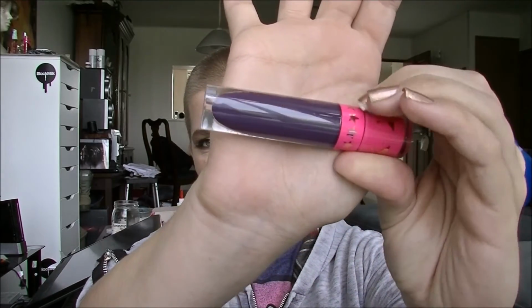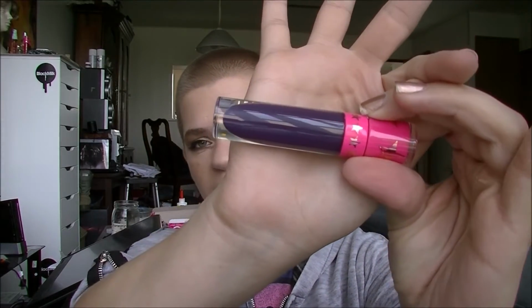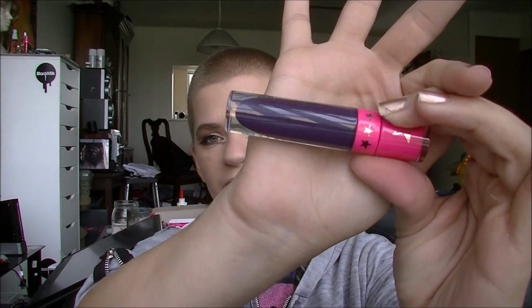Now, for the piece de resistance, the darkest of the three shades, Abused. This is Abused. It is a blackened navy. I think Jeffree described it as the darkest navy he could get without it being black.